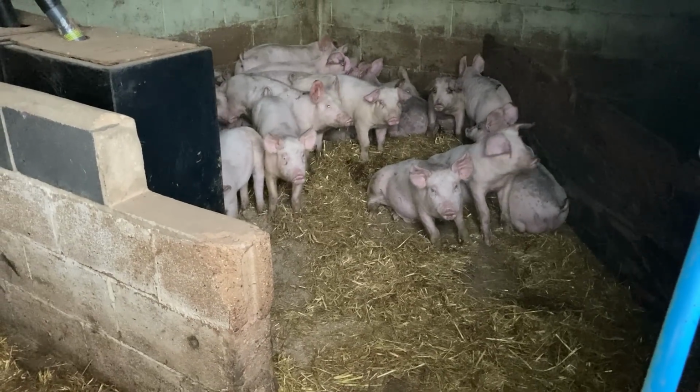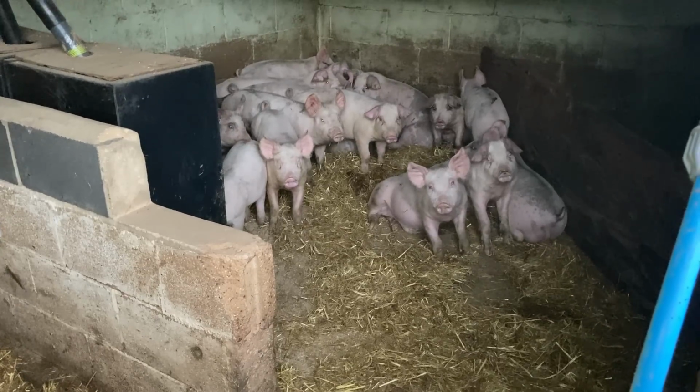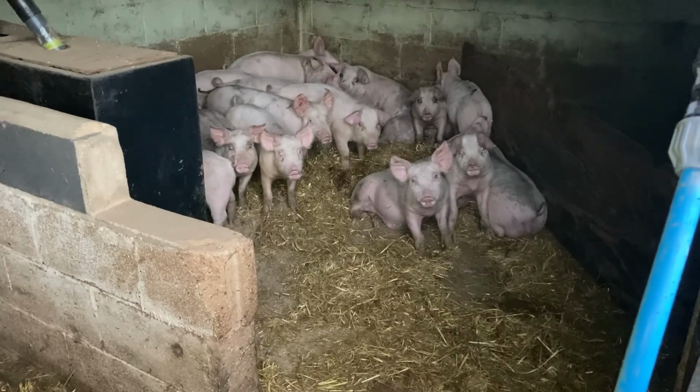Here are these other pigs. These are the smaller ones. These are the proper size. I mean, I've had these ones about a week now. These came in last Friday, and yeah, it's now Friday, so they've been here a week.